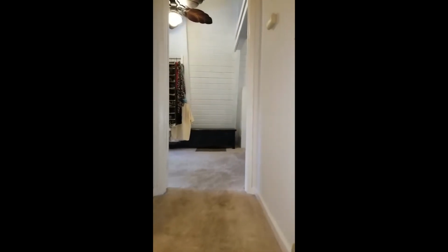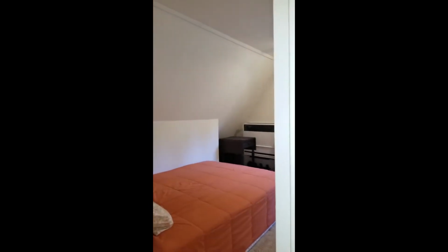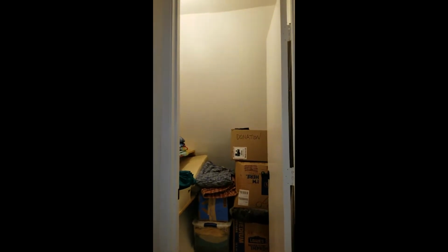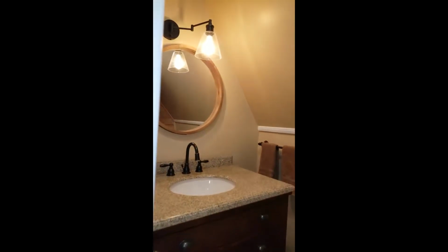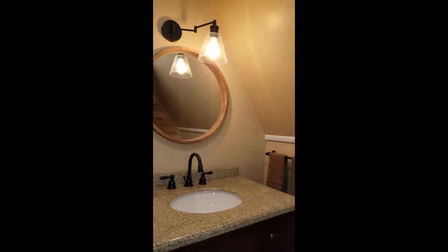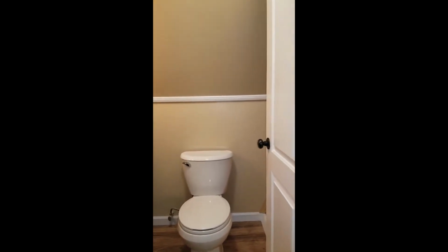So we go up the stairs, and I'm going to stop here for a moment because to the right here is a bedroom that we're going to explore. There is a storage room. These mysterious little stairs go into another bedroom, and this goes into a half bath. So we'll start here with the half bath. As you can see, it has been updated, and there's quite a bit of space to it. It's not a tiny little itty bitty half bath at all.